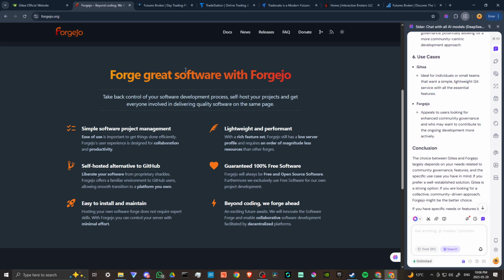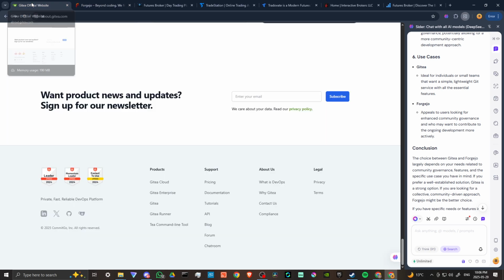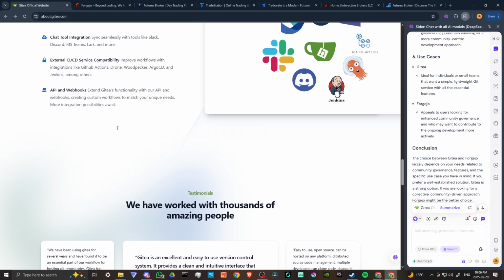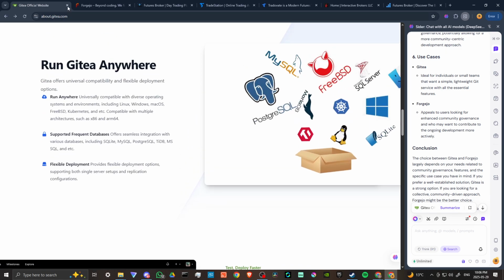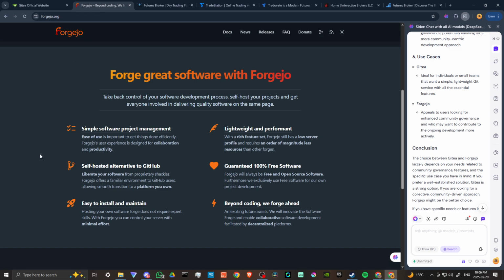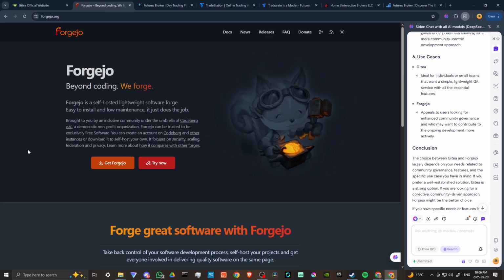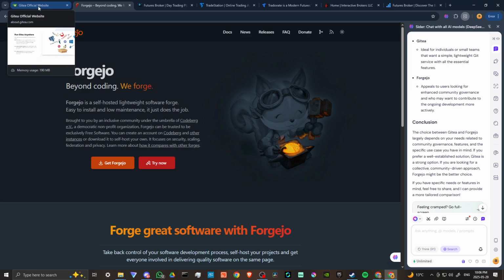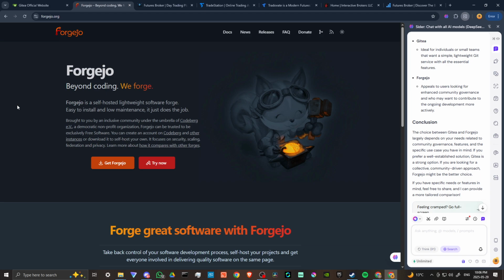Gitea is ideal for individuals or small teams that want a simple, lightweight Git service with all the essential features, and Forgejo appeals to users looking for enhanced community governance and people who may want to contribute to the ongoing development more actively. In conclusion, the choice between Gitea and Forgejo largely depends on your needs related to community governance features and the specific use case you have in mind.